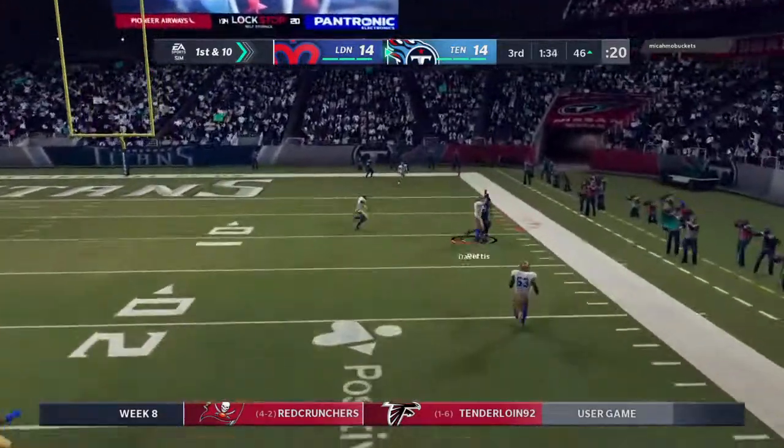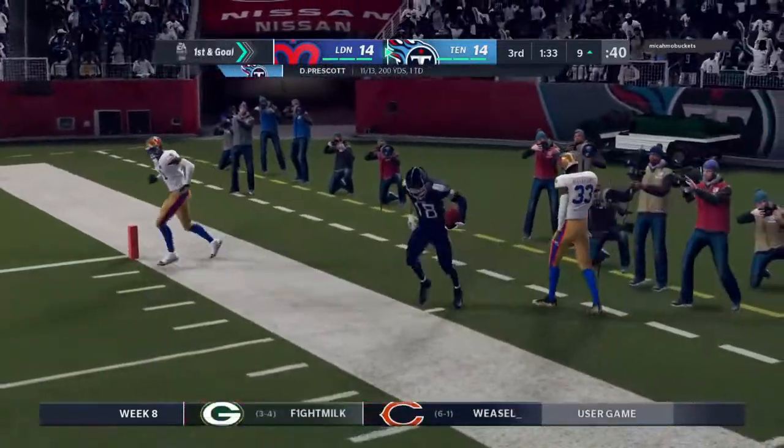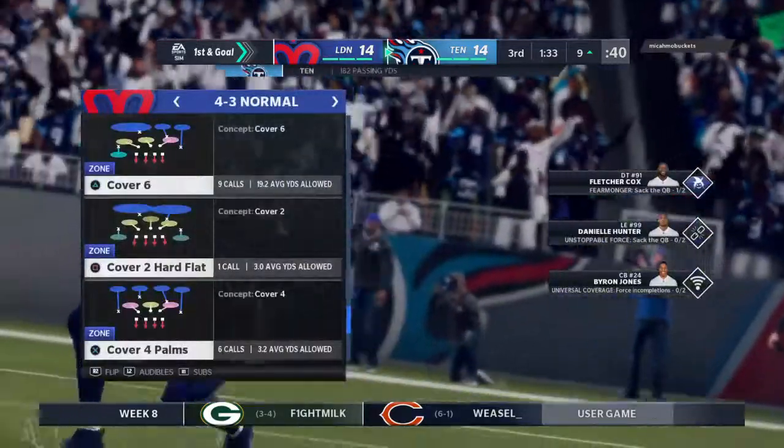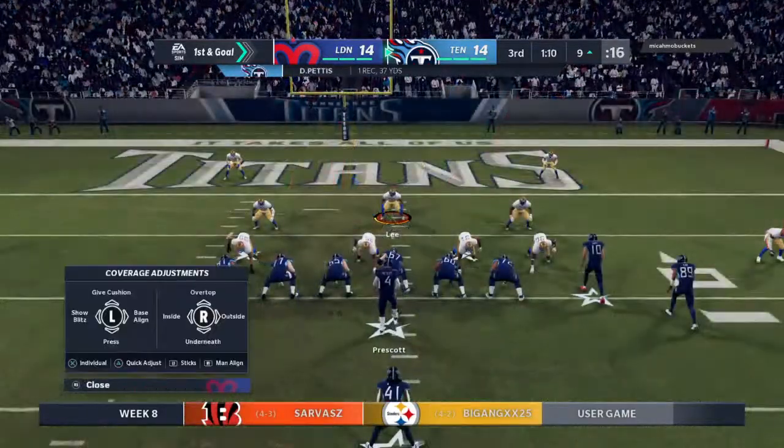Drive keeps moving. Got a man, it's caught inside the 10. They'll head out of bounds inside the 10. Mark him down at the 9. They give him a gain of 37.